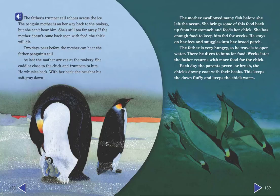The father is very hungry, so he travels to open water. There, he dives to hunt for food. Weeks later, the father returns with more food for the chick.